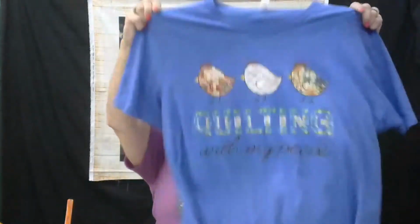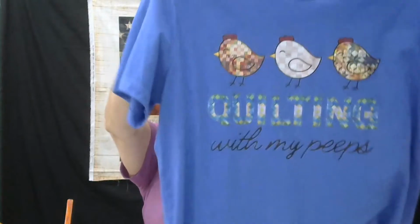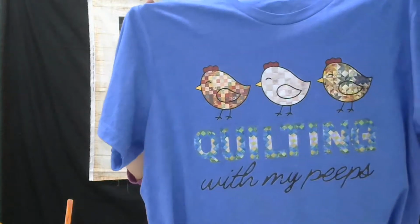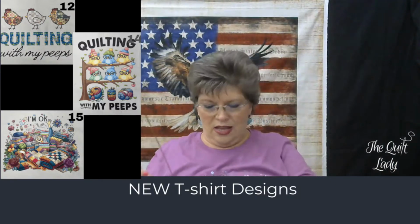Uh-oh, I froze up. Okay, and then here's Quilting with My Peeps also. Got the little chickens on there. That's patchwork. Isn't that cute? And then the quilting is all patchwork. I love those. So that's the new shirt designs.